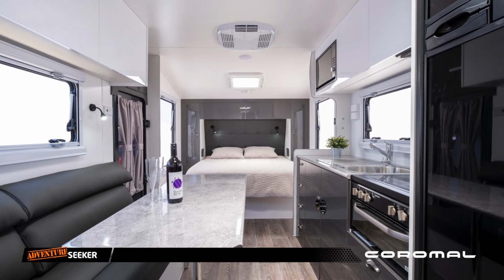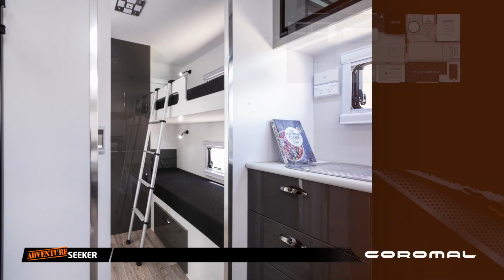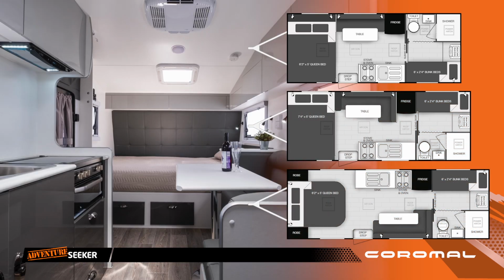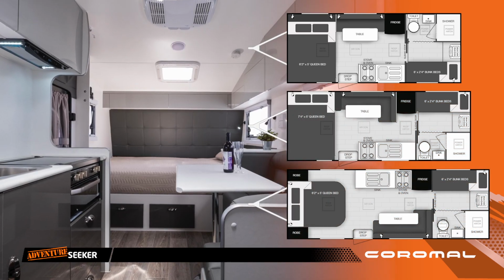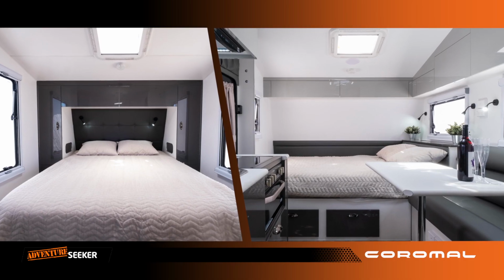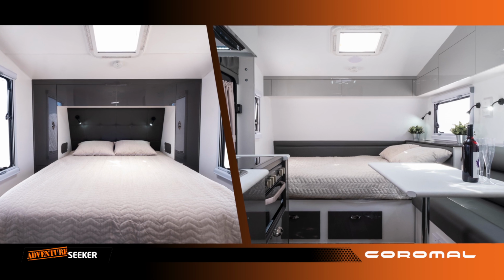What we know you'll love about the new series. Sleeping up to 5 people, the Adventure Seeker is available in 3 different layouts: 18'6", 19'6", and 21'6". This series is being crafted to inspire family adventures with compact yet functional layouts. Choose from an east-west or island bed layout and 2 or 3 bunk bed options.